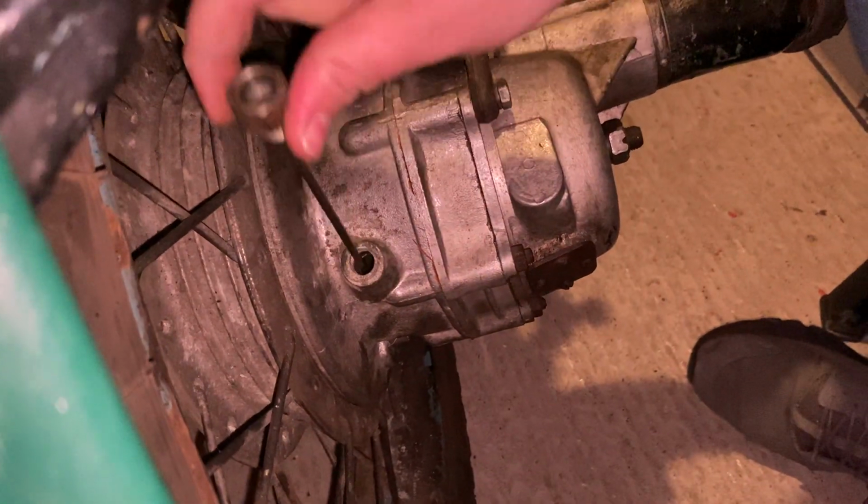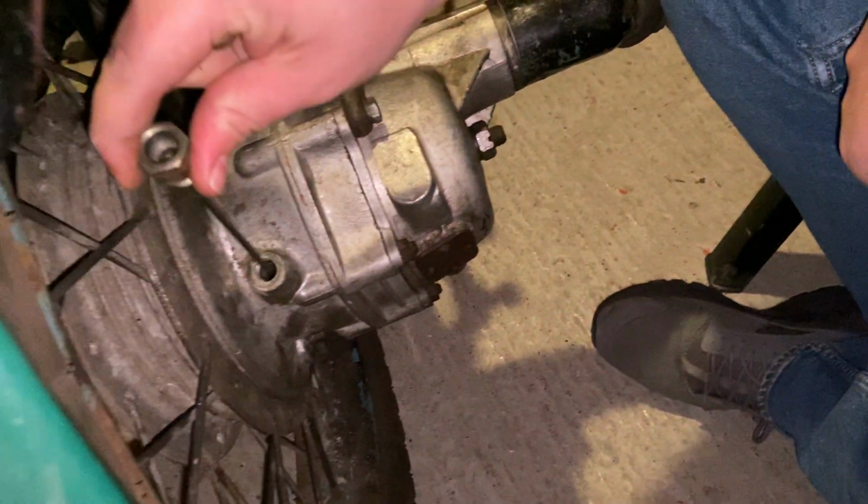I don't know. Yes, baby! We got the differential oil, I don't have to buy that shit!